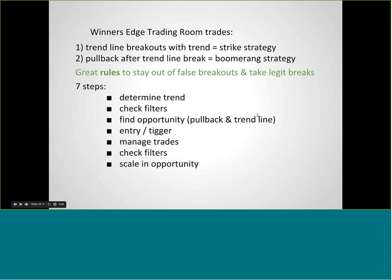So in our Winner's Edge trading room, basically we're looking for strike strategies, and we're looking for boomerang, which is the pullback. We only focus here on the strike, okay? And we have rules to avoid breakouts, false breakouts, sorry, and to look for momentum. Just to summarize: the trend, filters, opportunity. Then we look at triggers and manage the trades. So I hope this is all making sense. Great questions, by the way.